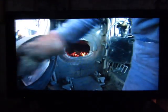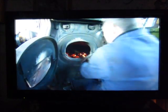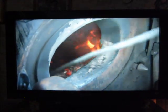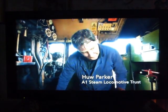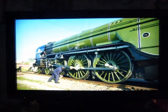It's travelled up from London, along with Hugh Parker, one of the team of volunteers who keep it on the rails. If you were sitting where I am, you'd feel the heat coming out of there. It's very hot indeed. Once alight, managing the fire is an essential chore. If the loco's been cold, we light a small warming fire and take as long as we can to bring it round into steam, to allow the boiler to heat evenly.